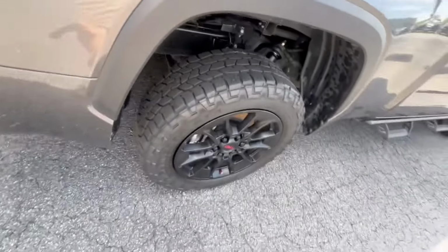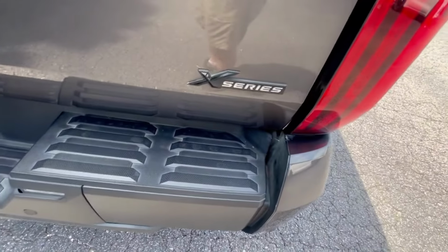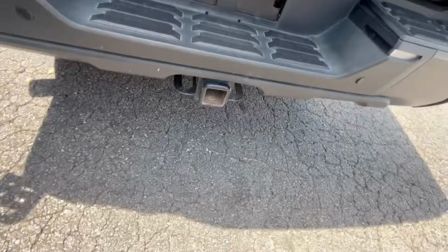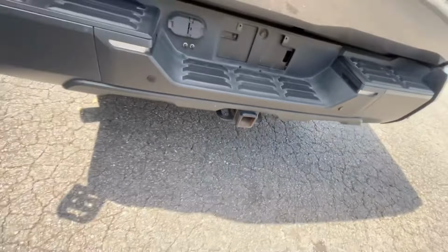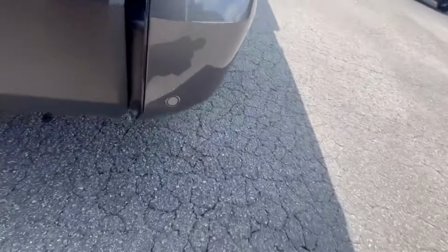I like those tires, it's nice. X series, I have no idea what that means. It's got a tow package. So there's a step here, but there's not one back here. Curious, what's that about?